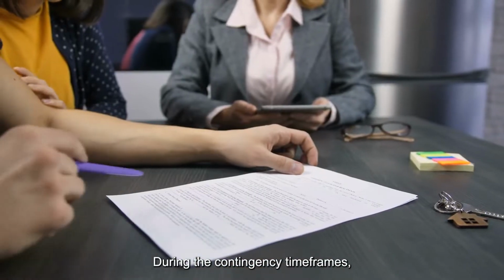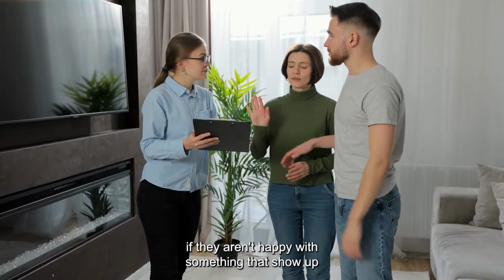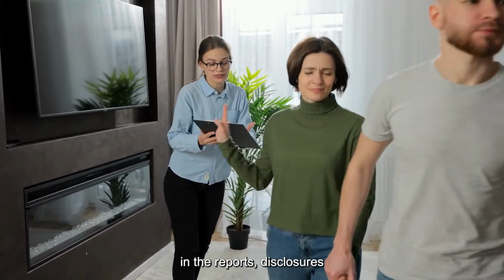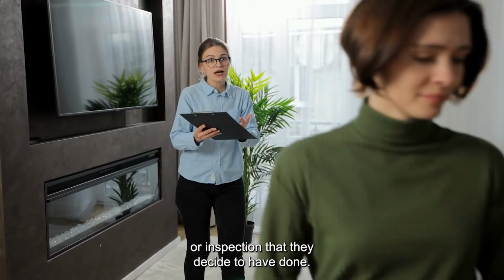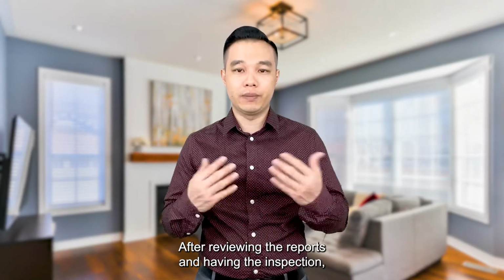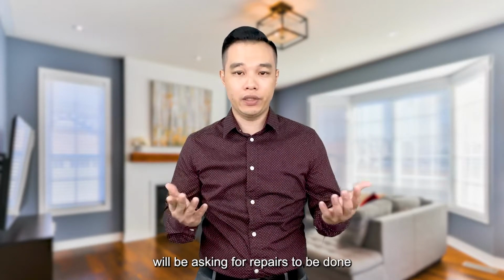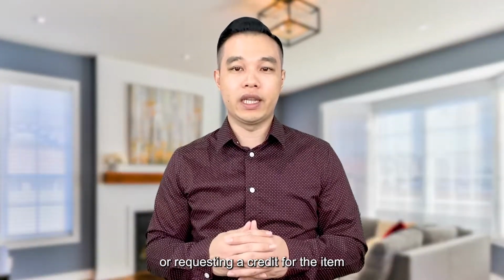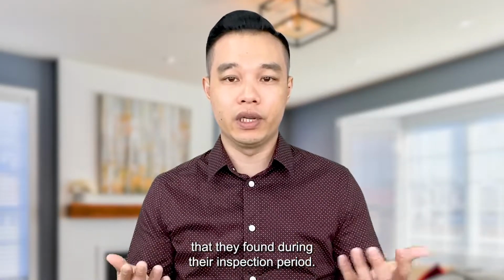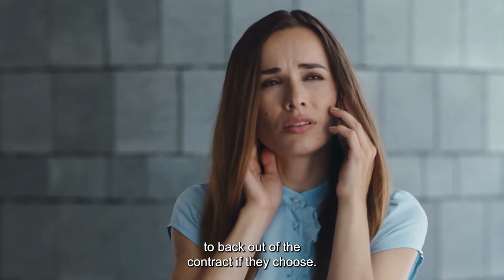During the contingency time frames, the buyer can back out of the contract if they aren't happy with something that shows up in the reports, disclosures, or inspection that they decide to have done. After reviewing the reports and having the inspection, this is typically when the buyer will be asking for repairs to be done or requesting a credit for the items that they found during their inspection period. The buyer also has the option to back out of the contract if they choose.